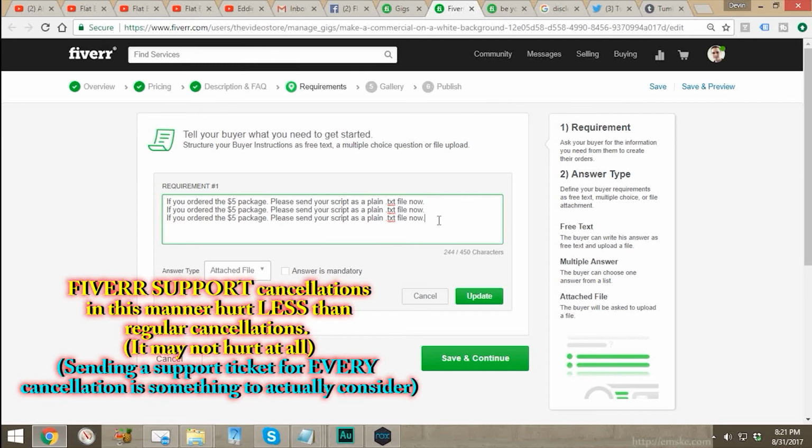And sometimes that's the only way that you're going to get a cancellation that doesn't hurt you. It's really a weird thing on Fiverr to see your business fall significantly because of so many orders that were placed wrongly. So let's say you're doing really good. You have 5-star ratings. Your gigs are performing really well.